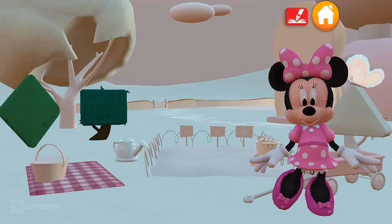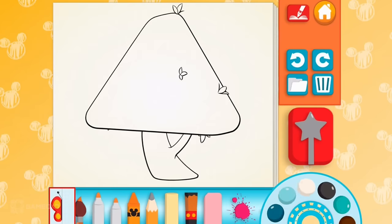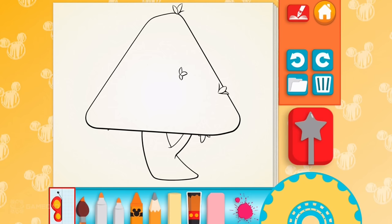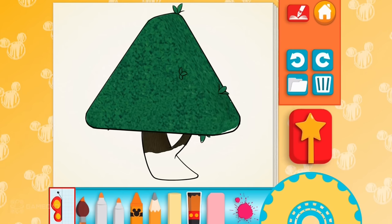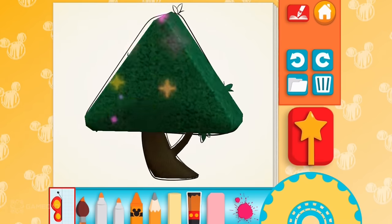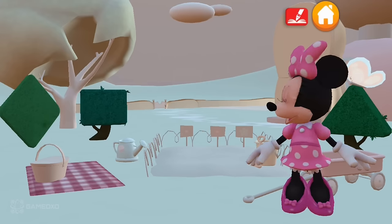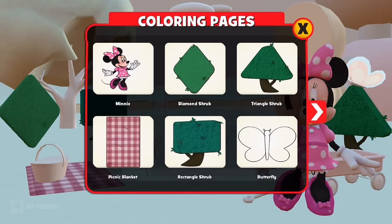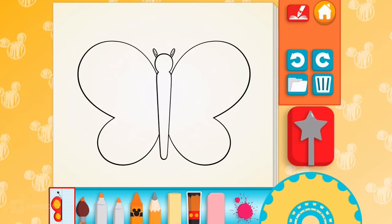Oh, I just love my new look! Choose something to paint! The triangle shrub. The mouse brush. Certainly is colorful. I look adorable. Oh, thank you. Choose something to paint. A butterfly. The mouse brush.